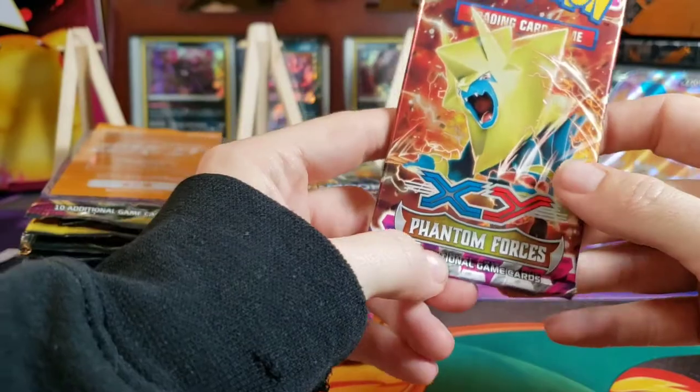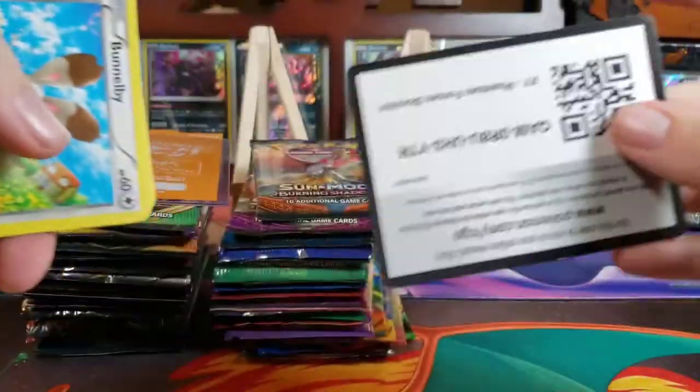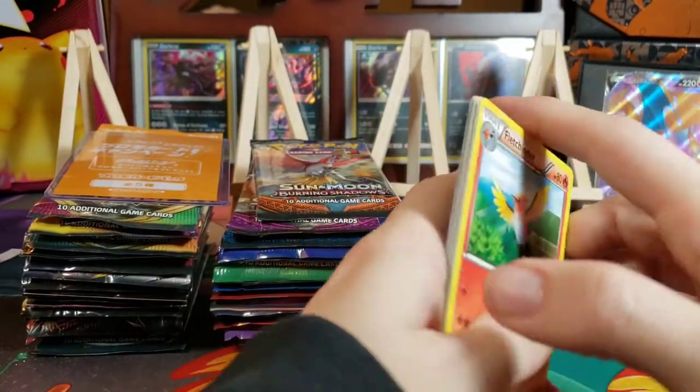So I haven't opened a lot of these sets before. So a lot of these are my first time opening anything from any of these sets. So I'm not sure if all of them come with codes. This one does. All right. Not sure of the card trick, so we're just going to do three.